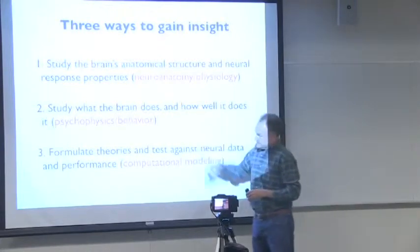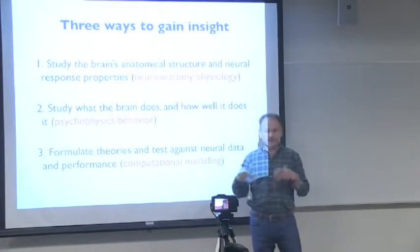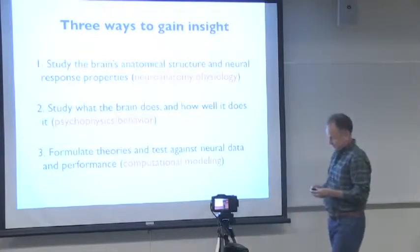And the third tier, the area we're working in, is trying to formulate theories of what we think might be happening, and then working together with experimentalists to see if that's what happens.